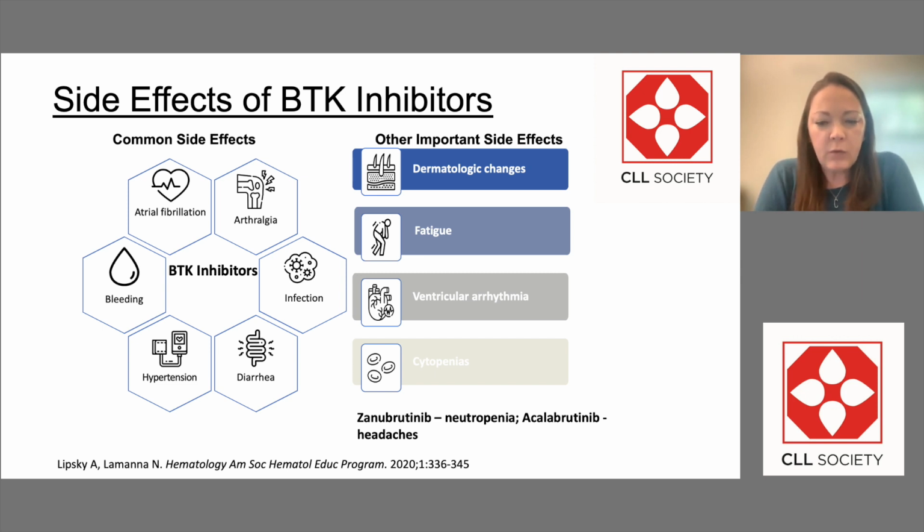Higher risk of bleeding. We know these drugs function a little bit like an aspirin and thin the blood. You will probably bruise easier. You may bleed a little bit easier. We want you to avoid other drugs that can increase your risk of bleeding, such as ibuprofen, Motrin, aspirin.